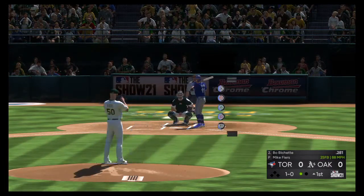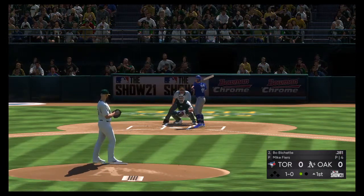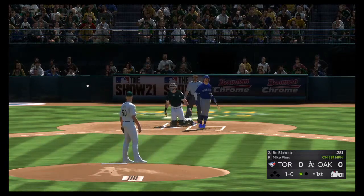Down and in here, 1 ball, no strikes. All in all, a great afternoon for baseball. 73 degrees here at first pitch. That evens it up 1-1.